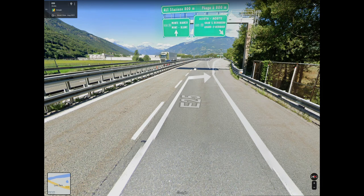Now, we got this wrong not once, but twice. If you get it wrong, you have to go around and it sends you back onto the motorway the wrong way, and you end up going up and down the same stretch of the E25. I'm going to try and point out here how you get to the supercharger. As you approach, you need to be in the Mont Blanc tunnel lanes, and those are marked with a T1.